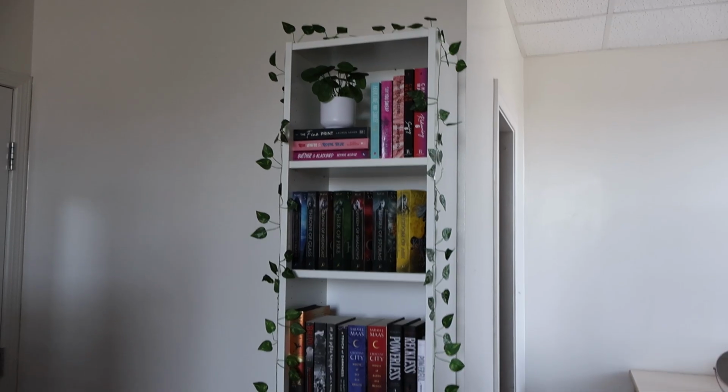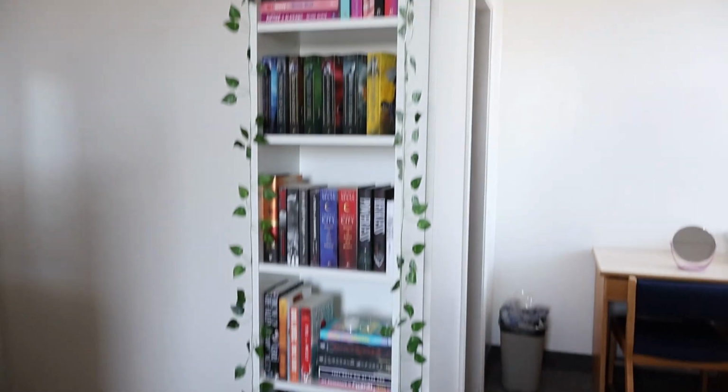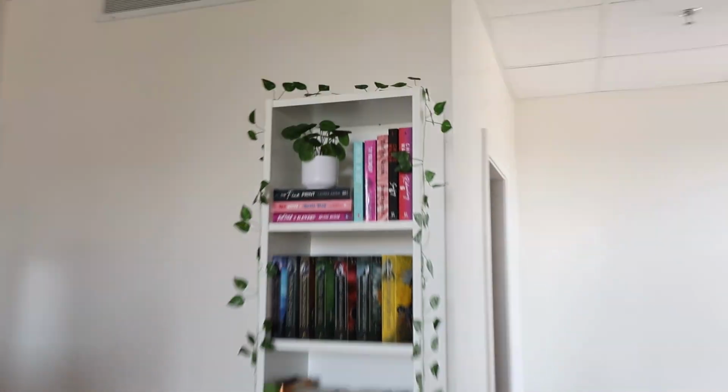Okay, I think I'm finally done. So let's do a final tour of the full bookshelf. Here is a nice overview of all 6 shelves all the way to the bottom. I really like the idea that I did of adding vines to the sides. I think it just makes it look so much more lively and also matches the fake plants that are already in the shelf itself.